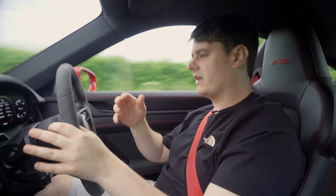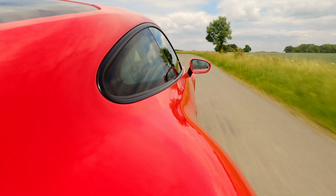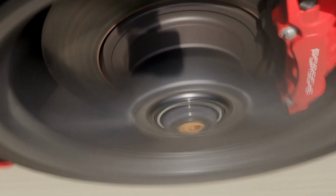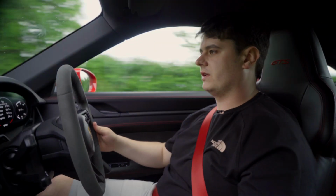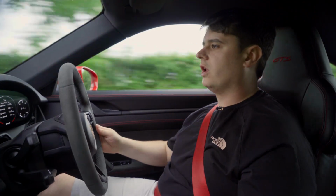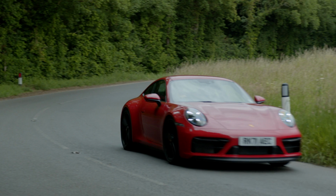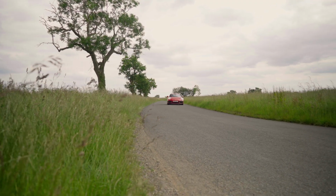Now, if you want more performance from your GTS, you can option it the way you want to. And that means you can add a lightweight package option too, which saves about 25 kilos. And what you do is lose those rear seats. So you lose a touch of practicality. Really, you'd use the space and put jackets and things like that anyway. You also get bucket seats, but crucially, they add in the rear wheel steering. Now, that's going to help you on the lower speed corners to just rotate the car a little bit easier. And in high speed corners, that's going to allow you to change direction quicker.